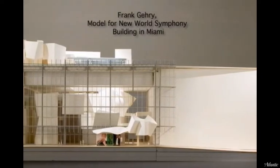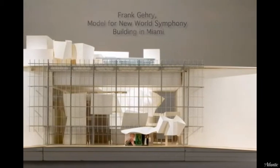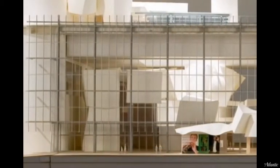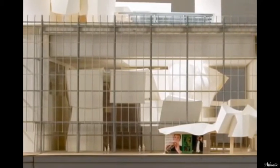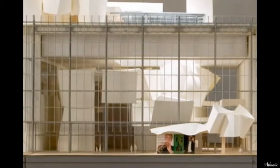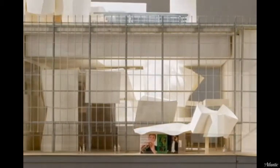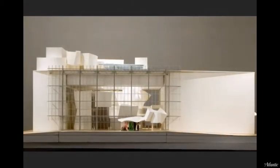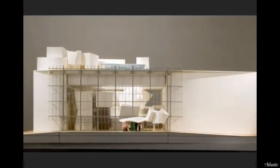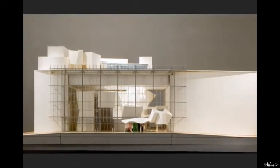The process of designing a logo can be a complicated one. What makes it challenging is that often as a designer, I'm asked to translate an idea or a complicated set of ideas to a very concise visual form. Our assignment in this case was to design a logo for New World Symphony, which was moving right at the beginning of 2011 into a brand new home in Miami designed by the architect Frank Gehry.